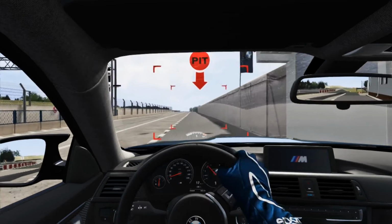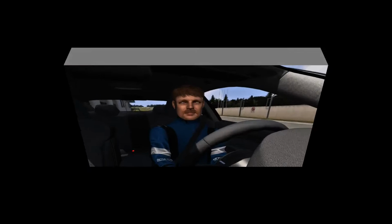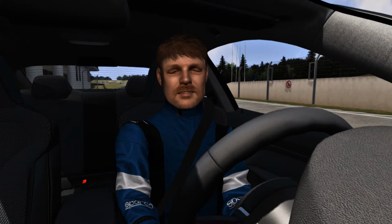So as we stop in our box, see what the pit times were. Wow, that was a lot of fun. I could have driven some more laps.